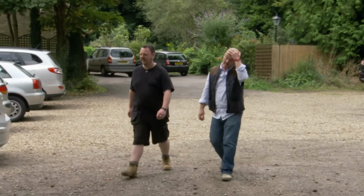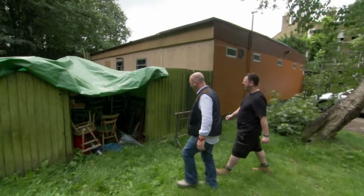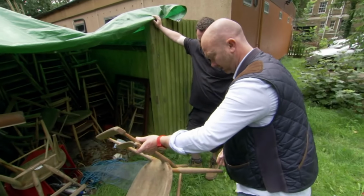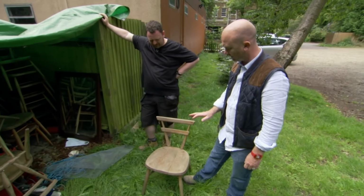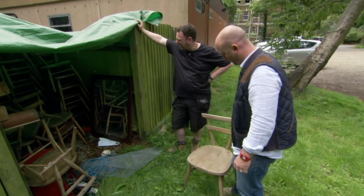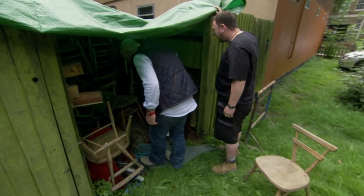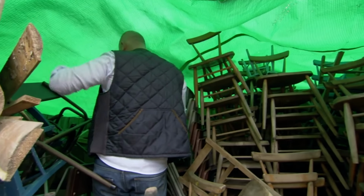Oh, here you go. Loads of chairs. Fingers crossed. Oh, they're all looking a bit little again. These are medium size. Again, needs to have a taller seat than that. Needs to be about 17.5, 18 inches. A bit too little again. They're all that size as well, by the looks of it. Might be the odd one at the back, actually.